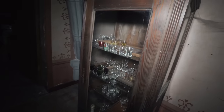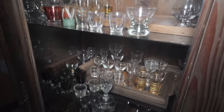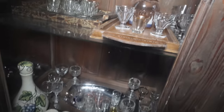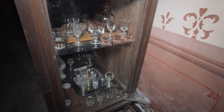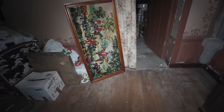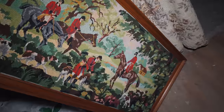Whoa! Look over here. All those tiny glasses. They remind me of shot glasses, but I don't think that was the purpose back then. They might even have been for show because they're still so blinky and shiny. Wow. And there is actually another room attached to here. Well, first look at this. Hand embroidery, yeah. Beautiful.